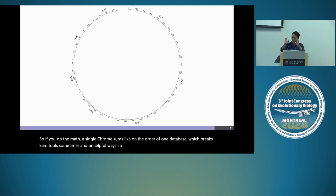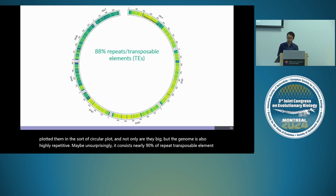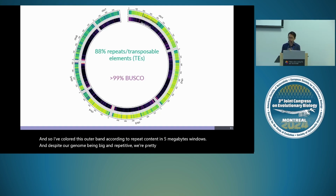So here I've taken these 7 chromosomes and plotted them in a circular plot. And not only are they big, but the genome is also highly repetitive, maybe unsurprisingly. It consists of nearly 90% repeat transposable element sequence. And this value is on the same order as maize, for context, where TEs were famously first found. I've colored this outer band according to repeat content in 5 megabase windows. And despite our genome being big and repetitive, we're pretty confident that this is a good genome. We've also annotated genes using RNA sequencing from multiple tissues, and we achieve fantastic annotation coverage, with over 99% of BUSCO genes recovered here in this inner circle in pink.